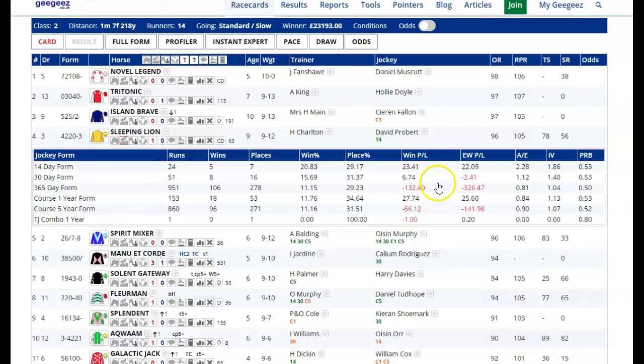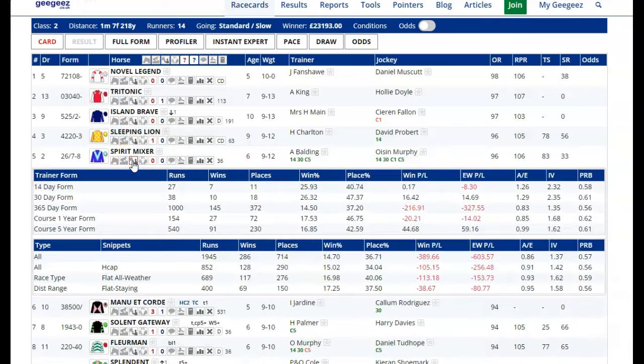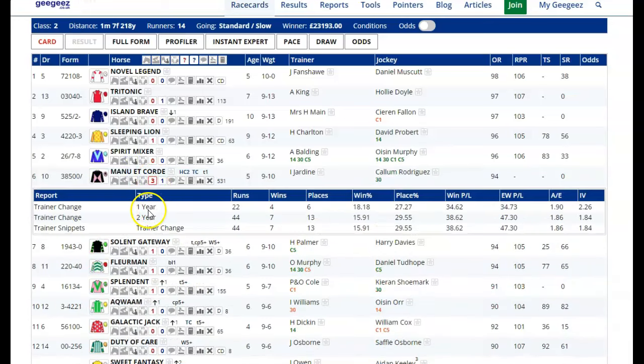But, you know, again, you lose a stat backing all of his rides and need to be careful. There's some more balding stats there in terms of, yeah, we know the trainer's in form. Ian Jardine, whether or not relevant to this horse, has had 531 days off.